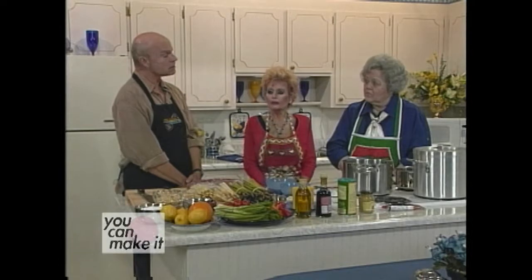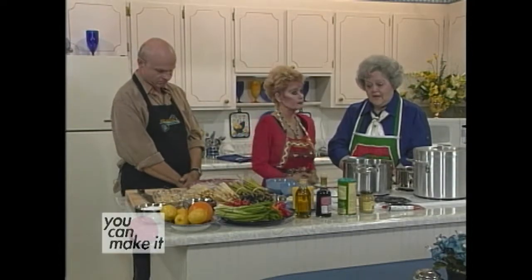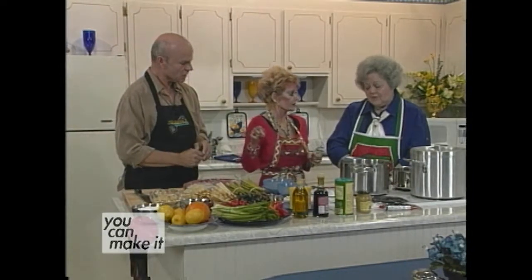Exactly. 160 degrees on a meat thermometer, and you'll know that pork is done. 160 degrees. Remember that, ladies and gentlemen. Yes, 160 degrees on a thermometer, and you'll know that your pork is done. That's right. And we're going to serve with that some couscous.